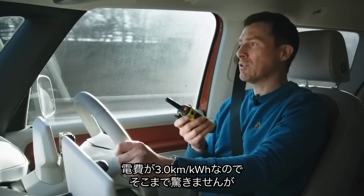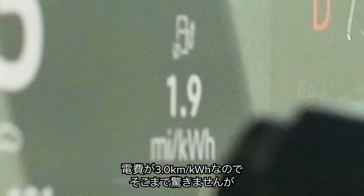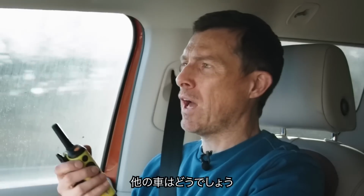I haven't gone that far. It's not surprising though, this thing is using energy at 1.9 miles per kilowatt hour. That's pretty poor. Let's find out what the other cars are doing.